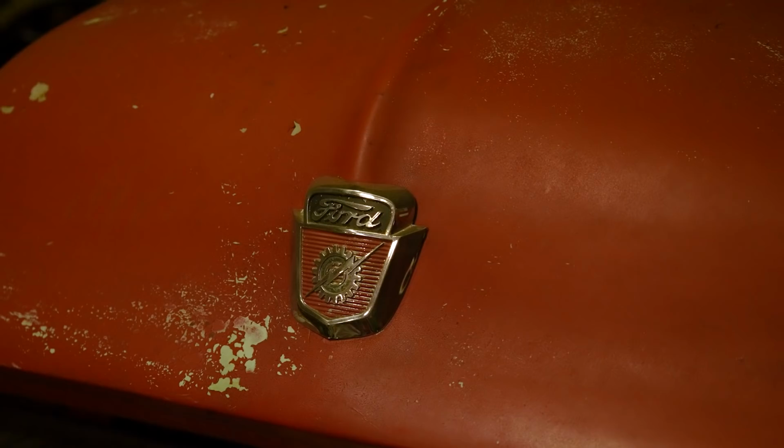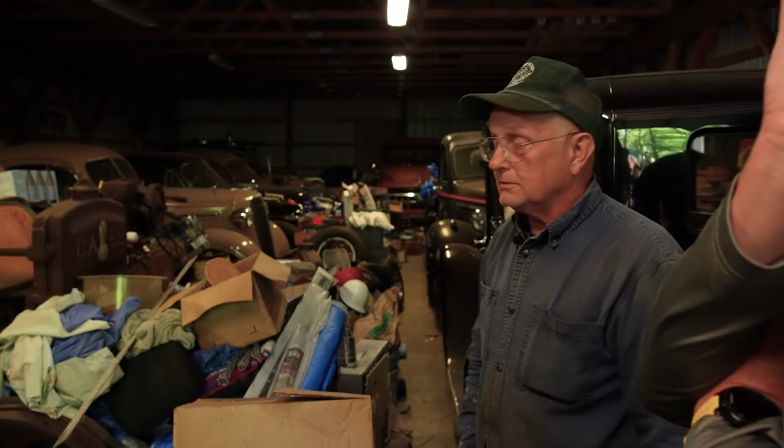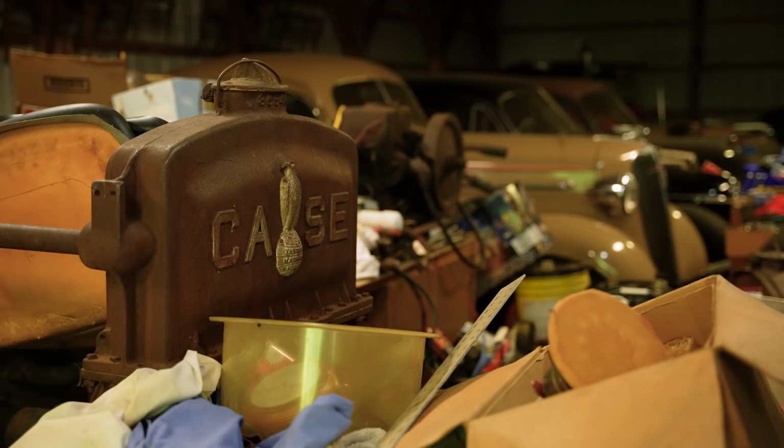Oh, look at that. Now, what year is this one? Oh, and there's the Eagle on the front. This is a Case, what they call a cross motor. This is about a 1920. Look at those rods and pistons. My God. Not a lot of these left anymore.